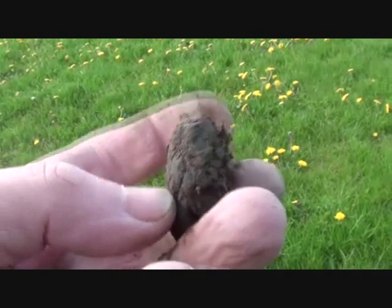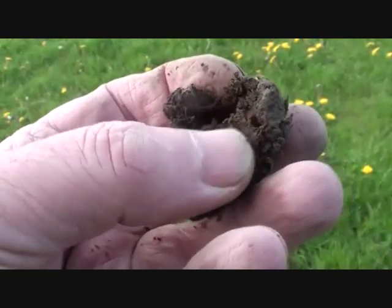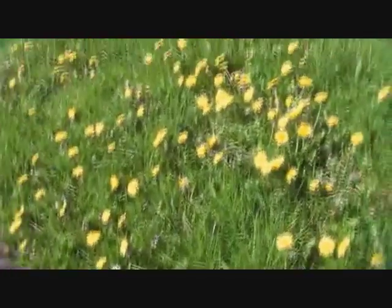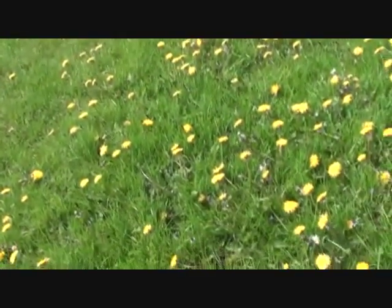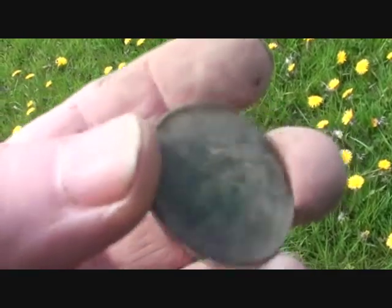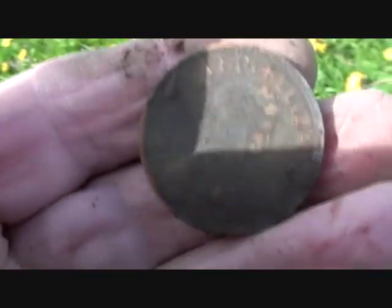Oh, there's a nice looking coin ball. Signal wasn't that high though, so I'm not sure what's in here. Another threepenny bit. Queen Elizabeth, this one. Oh, look at all those dandelions. 1918 bronze penny. Yay! We're finding a few. I think that's 10 coins at least we've got now. Same hole.